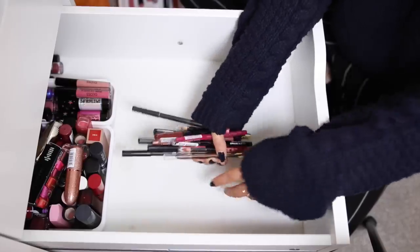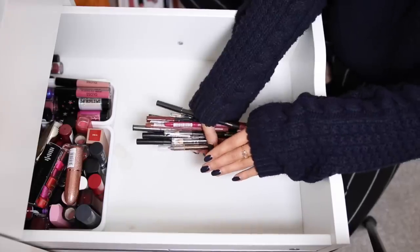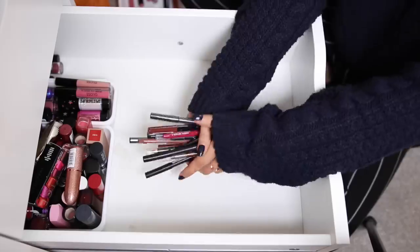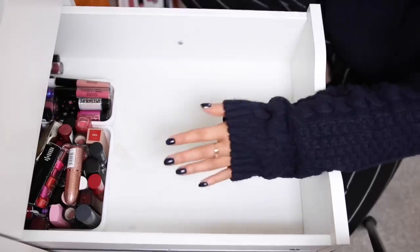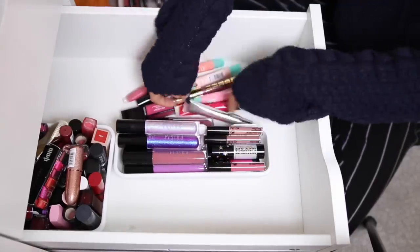And then these are just a load of lip liners. I think I'm going to keep all of them because sometimes they might come in handy for videos, and I think most of them have been used, so I doubt you guys want them, so I'm going to just keep all of those.